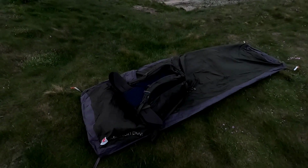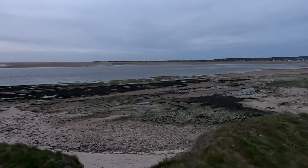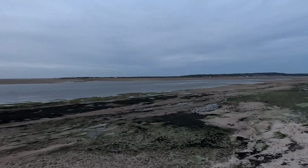Place my rucksack on it to stop it blowing about as much. That tide doesn't half go in quickly. Give it another hour and I'll be trapped on here.